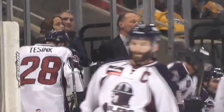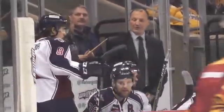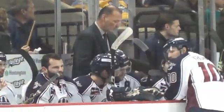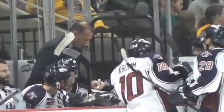Rob Murray of Tulsa has been recognized as the ECHL's top general manager. In a vote of league coaches, Murray, in his second season as the team's coach and director of hockey operations, piloted the team to a 16-point improvement over the previous season and Tulsa's first playoff berth since 2015. The Oilers, in their 5th ECHL season, won their first division title despite an 11-game winless skid that stretched through most of December. Previously, Murray spent 6 years as head coach of the Alaska Aces, including leading the team to the Kelly Cup title in 2014.